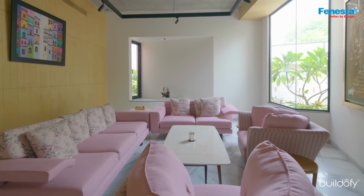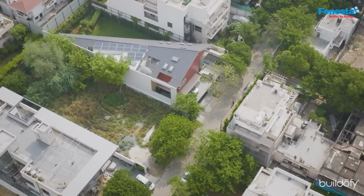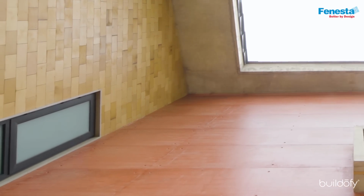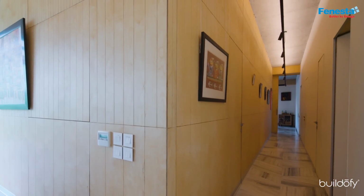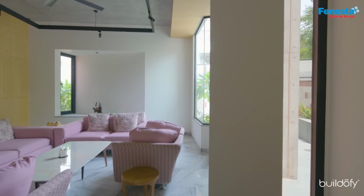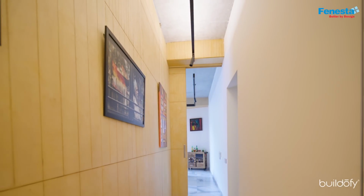The entry of the house is not very grand. It's an introverted house. It's something which is meant only for the residents. So you enter through a very small lobby and you have a corridor, and then on the right of the corridor is your formal living room, which has a sliding door which mostly always remains shut. You're entering this house from a very narrow alley kind of situation, so even your lobby is not very grand.